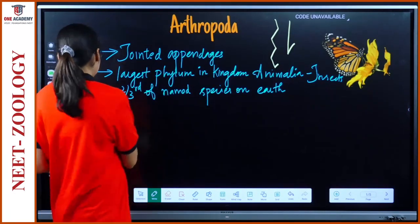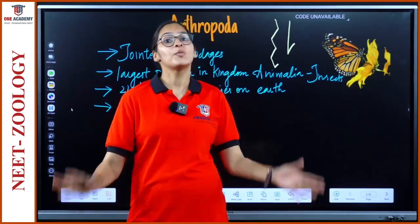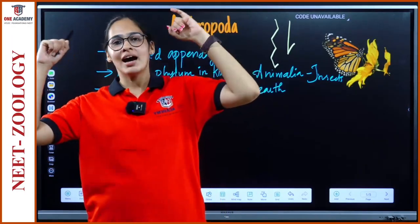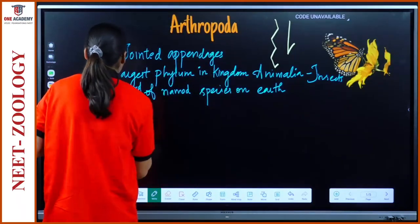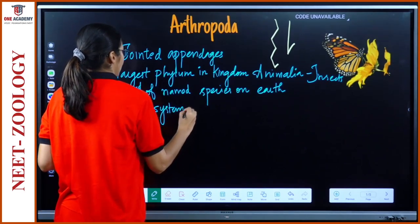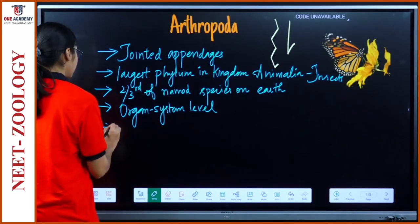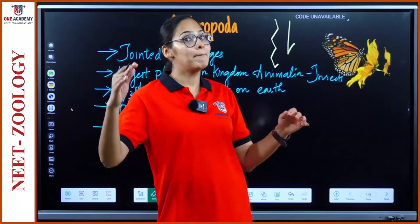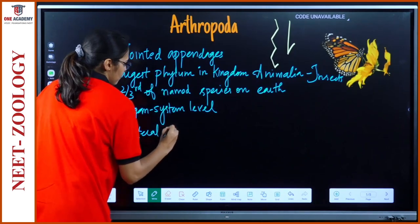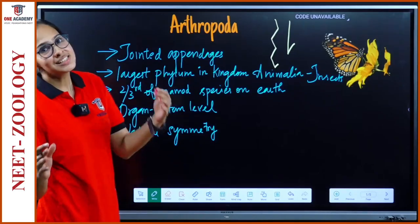Now, next, their general features. We know a lot of features about Arthropoda already. First one, regarding their level of organization, they are organ system level of organization. What about symmetry? They have bilateral symmetry.